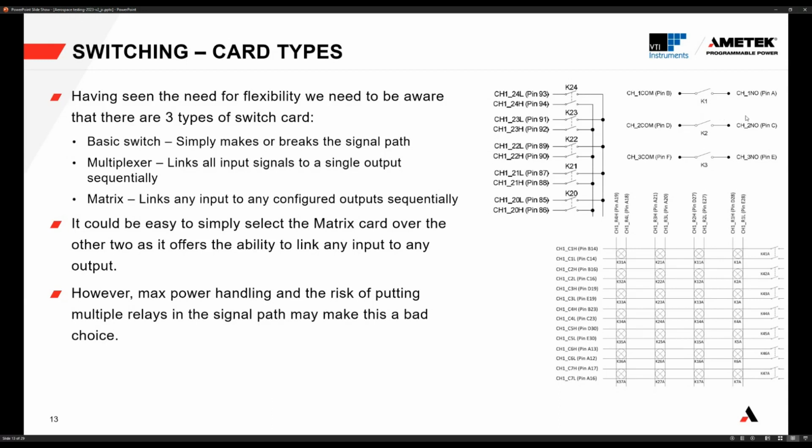That simply is one input through a relay to an output, the most basic form of switching. And generally, the basic switch is used for more high power applications. So if you're switching the power on and off to your LRU, that's the type of switch card to go for. The next type is the multiplexer, which I've got as the next image along here.